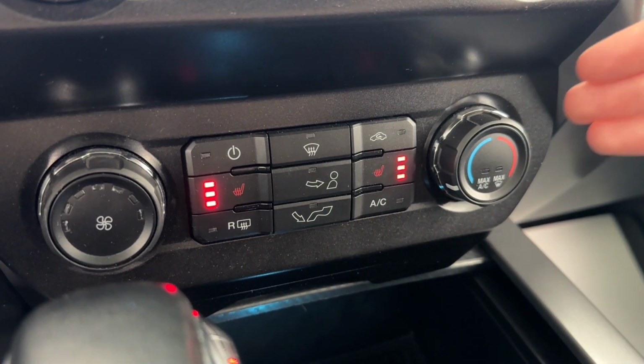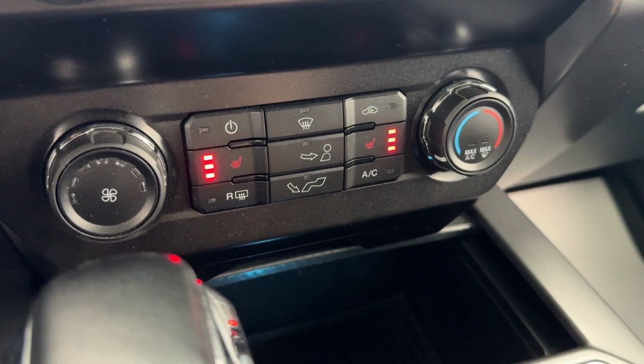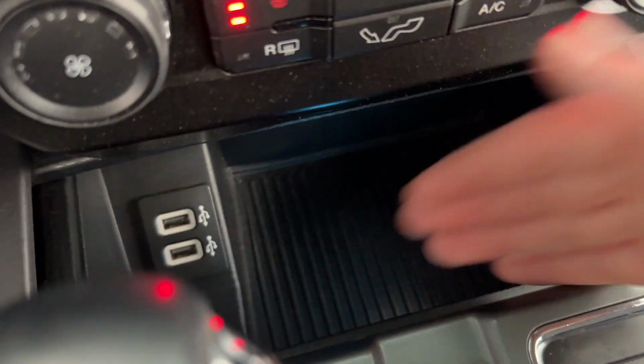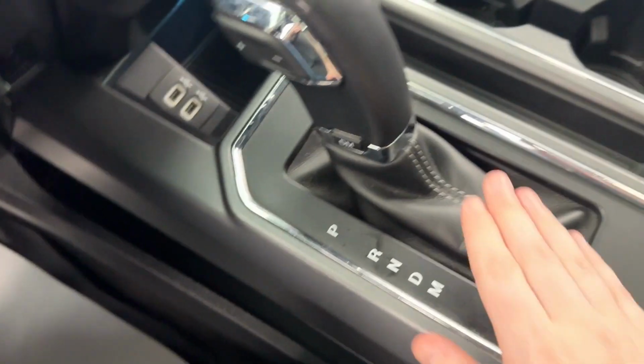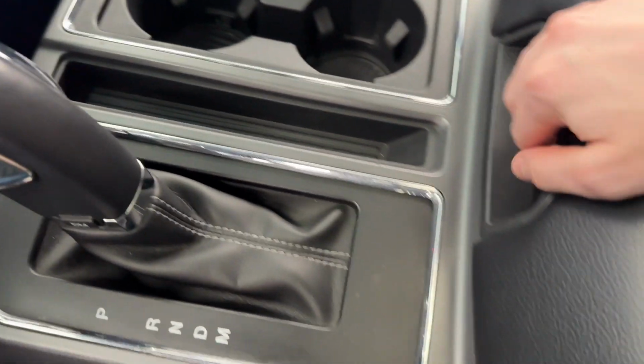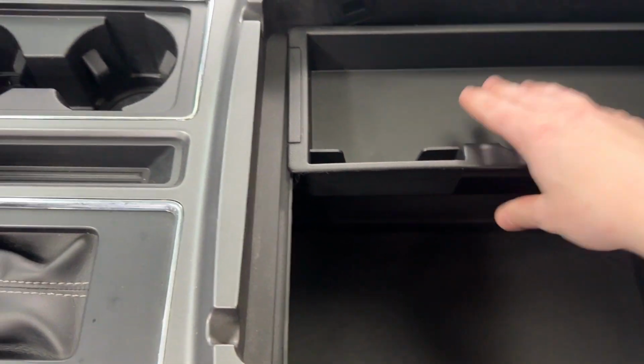Beneath that, you do have your climate controls, and the front driver's seat and the front passenger seat are both heated to help keep you comfortable in the winter. A bit farther down, you have a small space for something like your phone, 2 USB charging ports. This pickup does come with an integrated trailer braking controller. A bit farther back is your main gear shift, 2 cup holders, and then your main storage compartment back here with a removable tray and another power outlet inside.